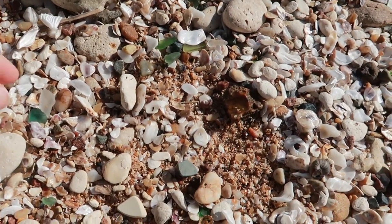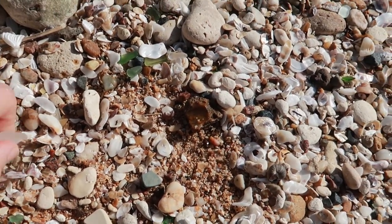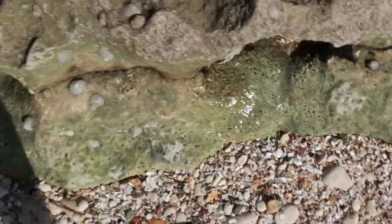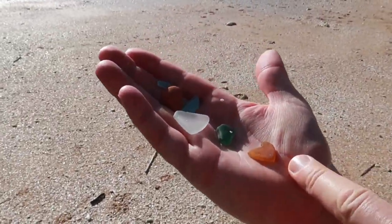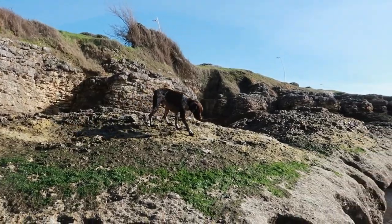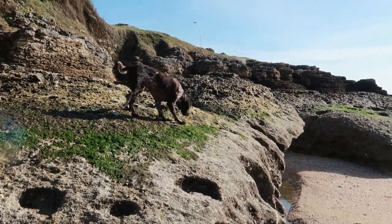A love heart. Yeah. Today's Valentine's Day too. Is it Valentine's Day today or was it yesterday? Kind of. Nice. Which way are you gonna go now?